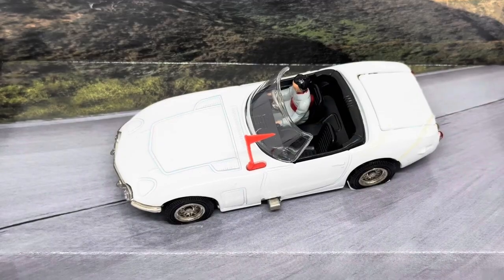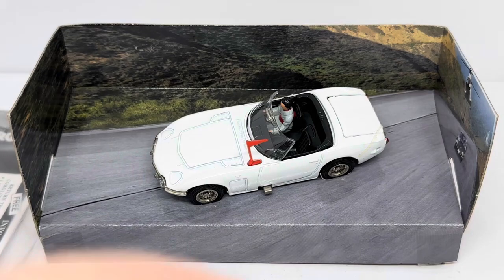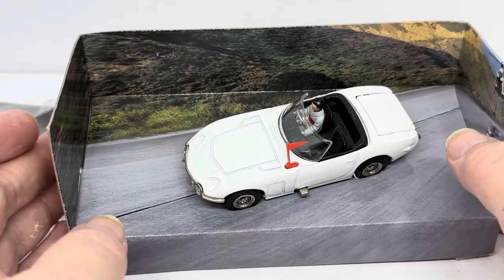It's just incredible. I personally would leave the car on this display. I would take it off and I'd load it up, but I would leave it on the display because I think the displays are absolutely awesome.